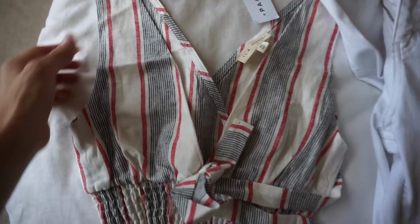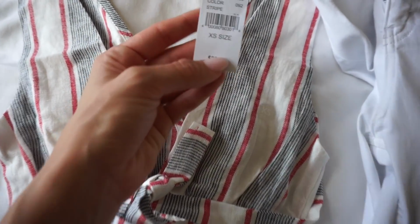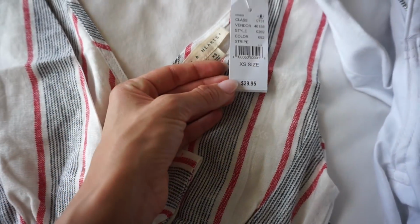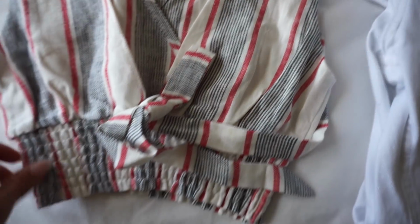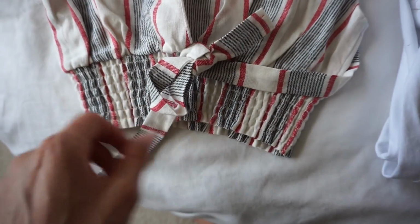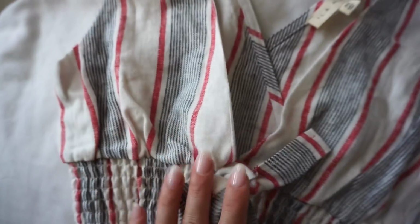I should show you what I picked up from the mall. The first is this top from PacSun. I got it in an extra small because the small was just too large on my bust. It was $29.95, and I just love the low cut detail. It has a cute little bow in the front. I felt like the red, white, and blue, which could pass for black, pinstripes would be perfect for 4th of July.